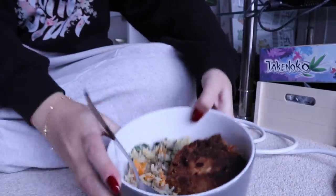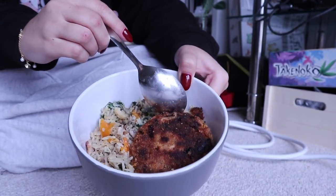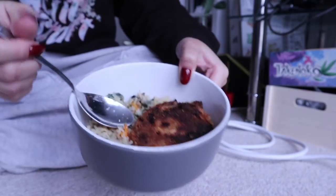Woo! And then this is lunch. Some leftover tuna patty from yesterday, and fried rice from another day. Emotional trauma. I'm always carrying so much emotional baggage.